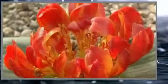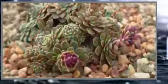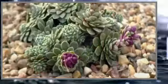The flowers are quite extraordinary. So you've got the diversity of the plants, the diversity of the flowers. They're astonishing and amazing. So I don't know what it is, but you get hooked. Yeah, watch out.